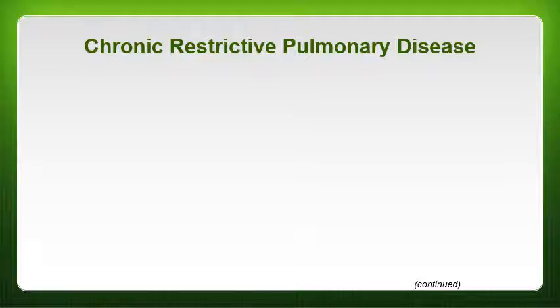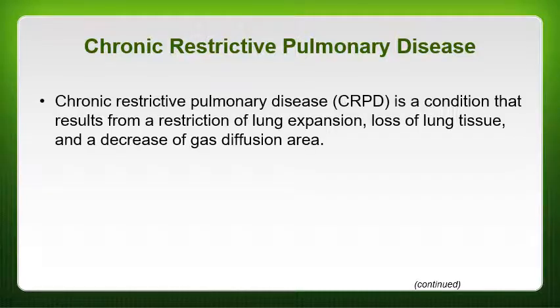So chronic restrictive pulmonary disease. This is a condition that results from restriction of lung expansion. With chronic obstructive pulmonary disease, you look at, again, issues with the actual airway and the ability of the air to go through there. Here we're looking at restrictions from the ability to actually expand the lungs, or loss of lung tissue and a decrease of gas diffusion.